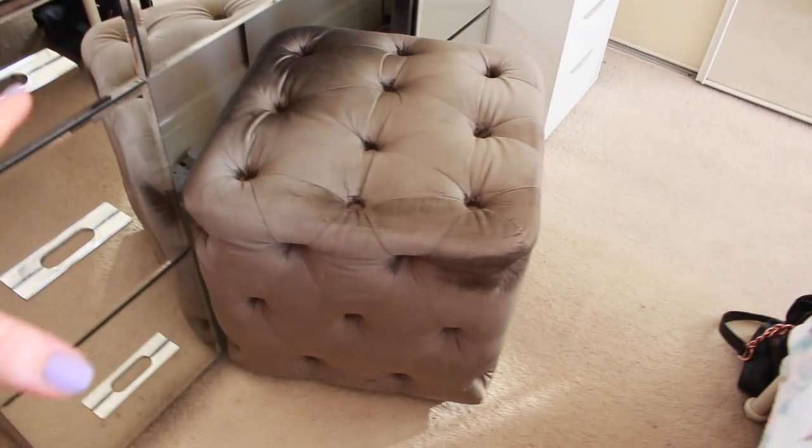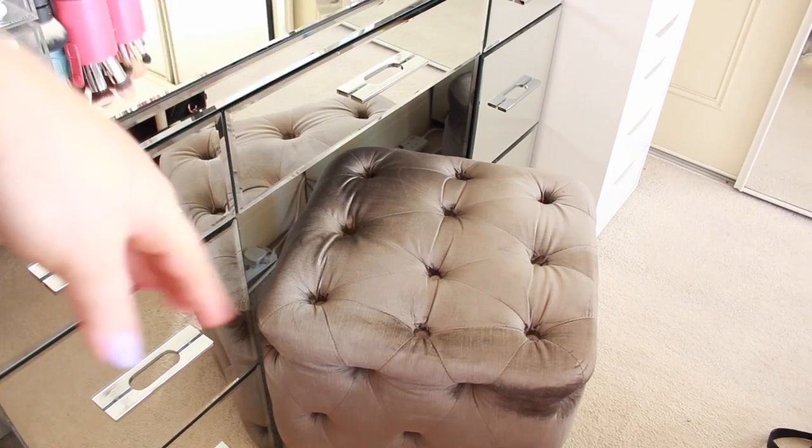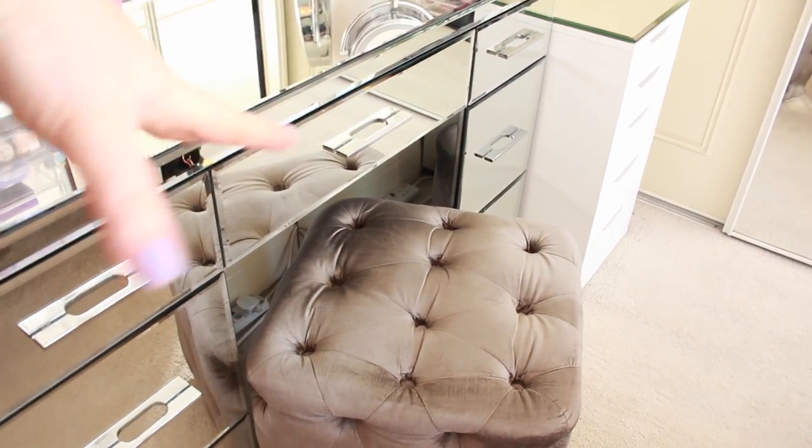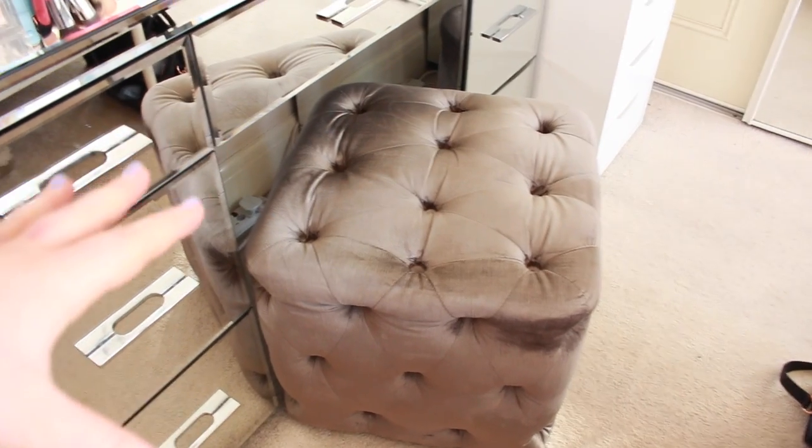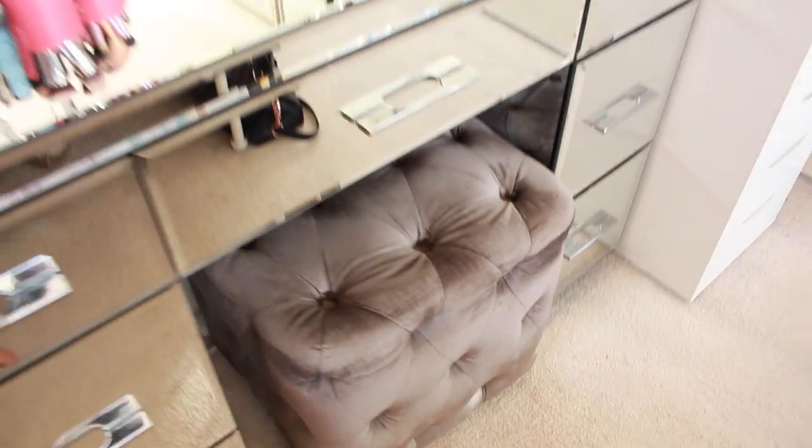So the stool, which is just like this, which is a big cube that's sort of, oh, what's this called? Like when it's buttoned in, I can't even think what it's called right now, but it's a sort of shiny silvery material. It's really, really nice. It's really soft. And I really like that. And obviously it fits perfectly in there too.